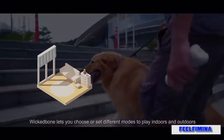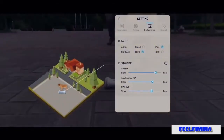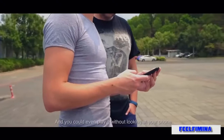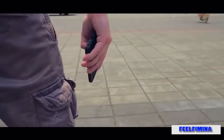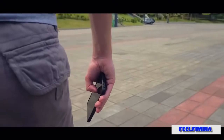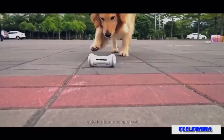Wickedbone lets you choose or set different modes to play indoors and outdoors. And you could even play it without looking at your phone. The FDA class material of Wickedbone's body, cover, and the tires are certified safe for humans and pets.